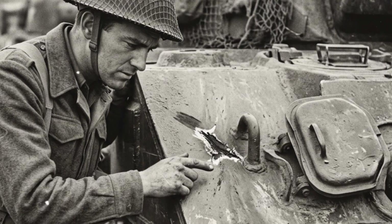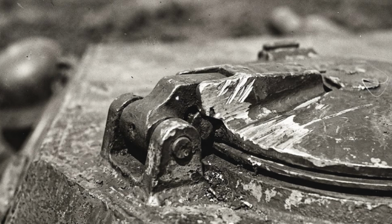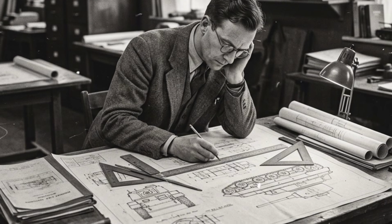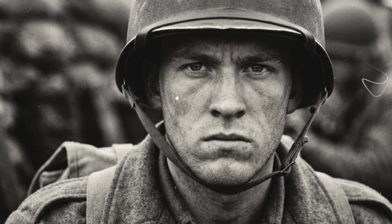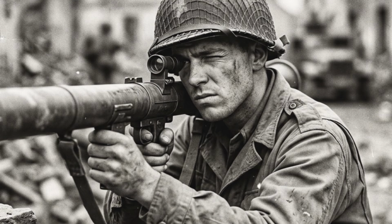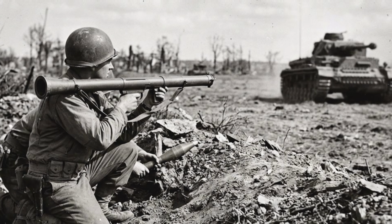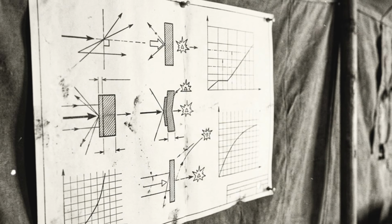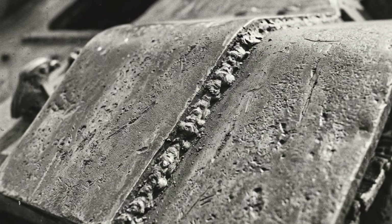So if the intelligence that cracked the Tiger's mystique came from a lucky ricochet and a jammed hatch, not a design flaw anyone had planned for, what did that mean for the infantrymen who couldn't count on luck and had to make the same kind of hit happen on purpose? Here is what a bazooka gunner was actually up against once the guesswork gave way to hard numbers.